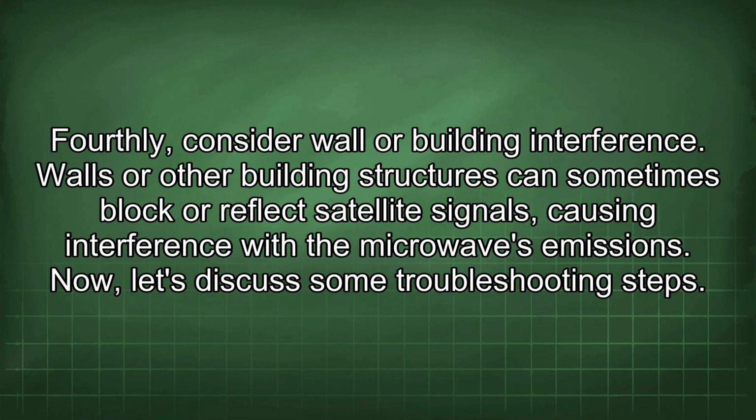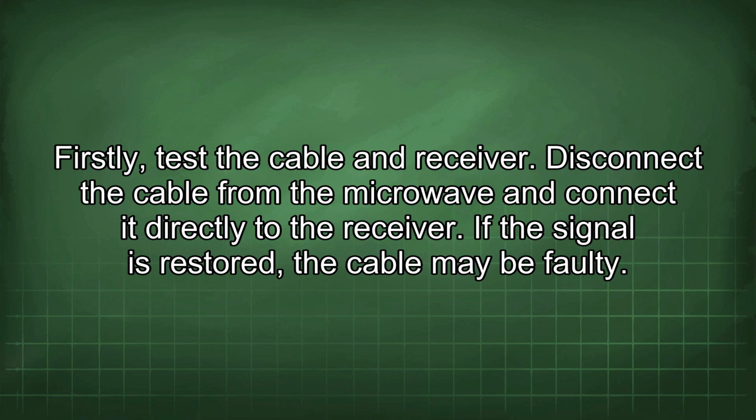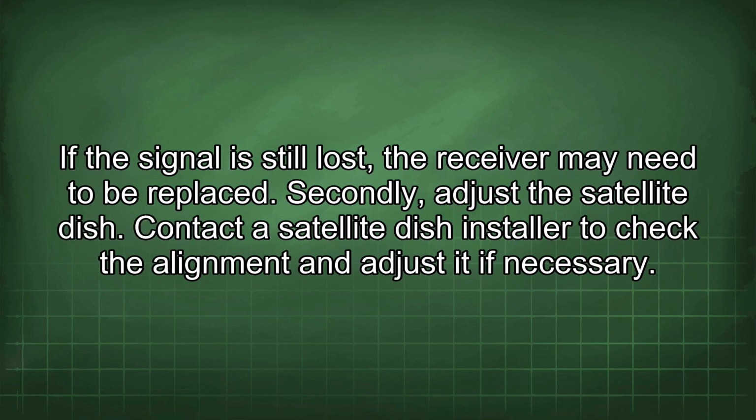Now, let's discuss some troubleshooting steps. Firstly, test the cable and receiver. Disconnect the cable from the microwave and connect it directly to the receiver. If the signal is restored, the cable may be faulty. If the signal is still lost, the receiver may need to be replaced.